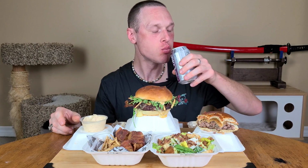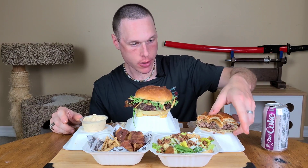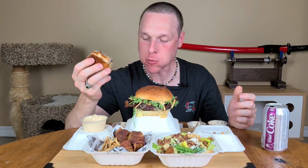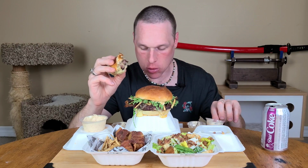There we go. Okay, I'm gonna finish off this Malibu Meltdown with all that cheese. Mm. I used up basically all my work sauce. I guess I don't really need it for anything else though.